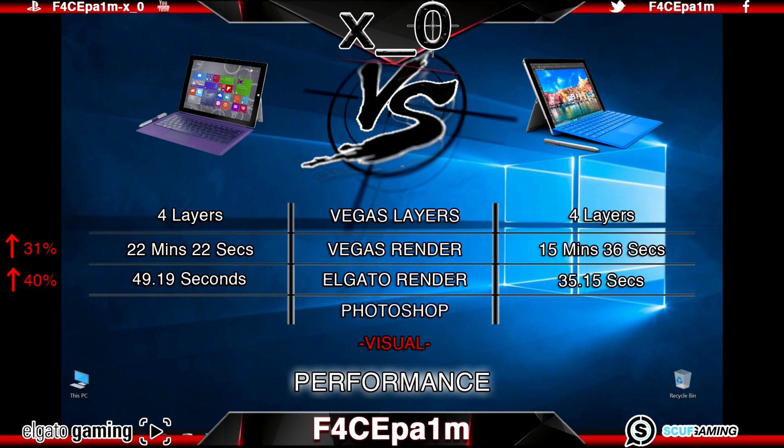Now, moving on to Photoshop, the radial blur test took 44.6 seconds to complete on the Surface Pro 3 and 35.4 seconds on the Surface Pro 4, which shows the Surface Pro 3 taking 26% more time than the Surface Pro 4, which is pretty self-explanatory and kind of lines up with the other graphically intensive tests listed here.